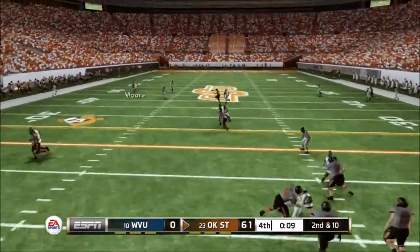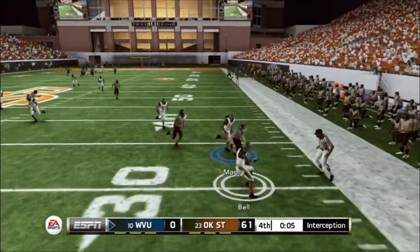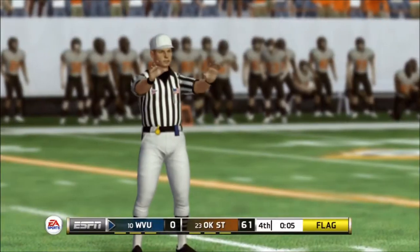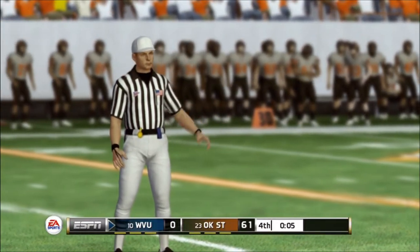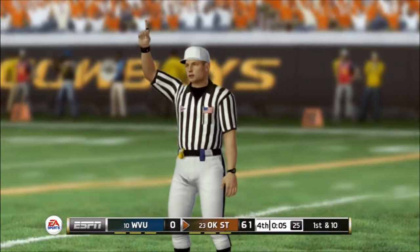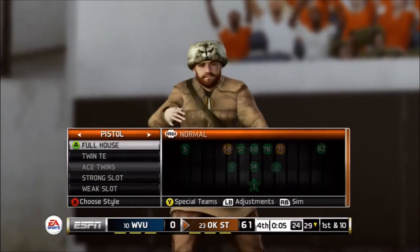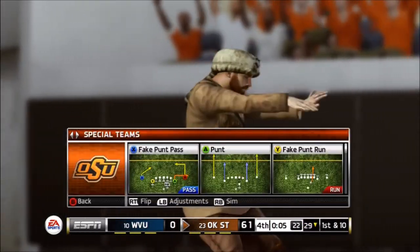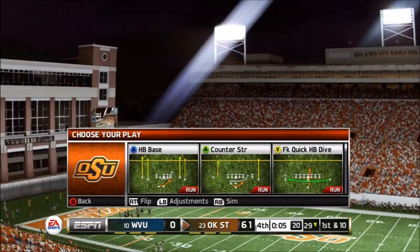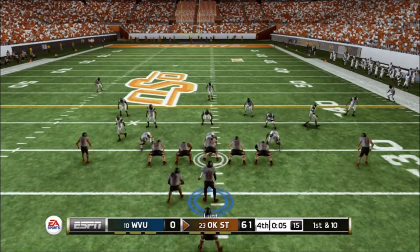He's looking to pass. Going long. Oh, what an interception. He's tackled at the 31-yard line. Well, you want your guys to be aggressive defending the pass, but penalties like this can be a real negative. First and 10. Ball on the 29.